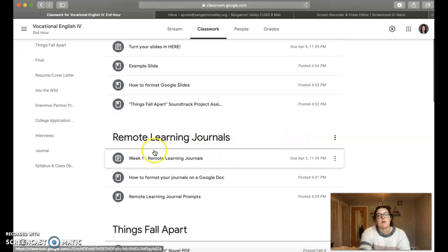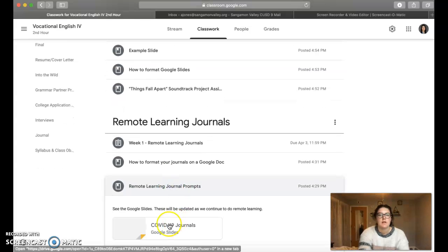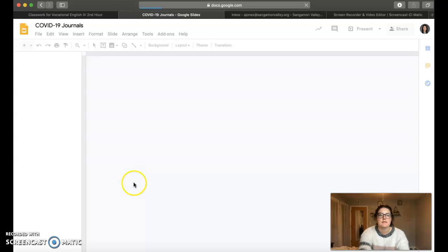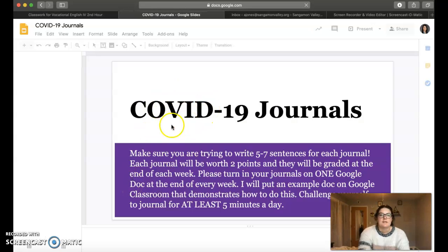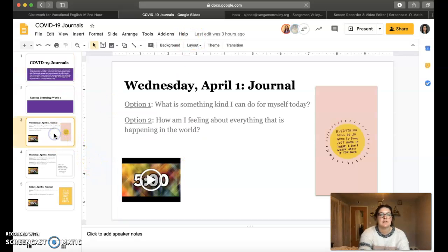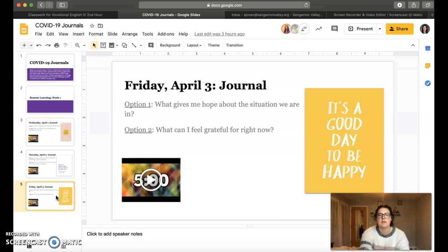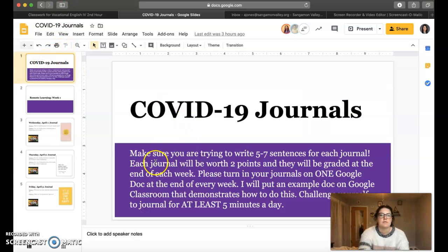First thing I'm going to do is go over our journals. You guys journal in my class. You know the drill, okay? So our journal prompts are here, and I'll just go over a few things on this. As you can see, here's our main slide with some directions, and then I've only done slides so far for Wednesday, Thursday, and Friday. I'm going to do these on a weekly basis. It'll be similar to how we do it in the classroom, and then I'll grade it at the end of the week. But I do just want to go over a few directions.